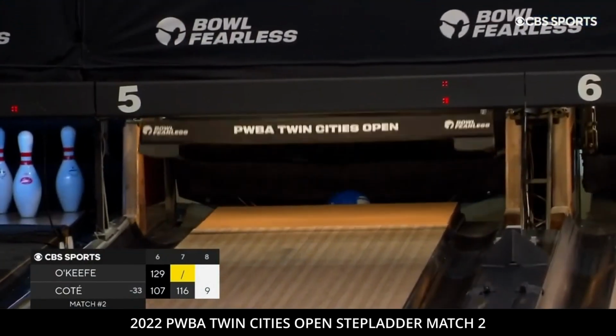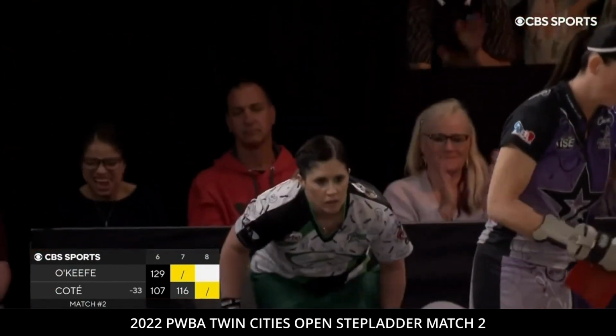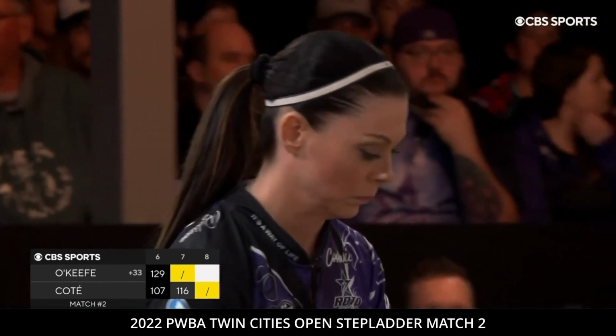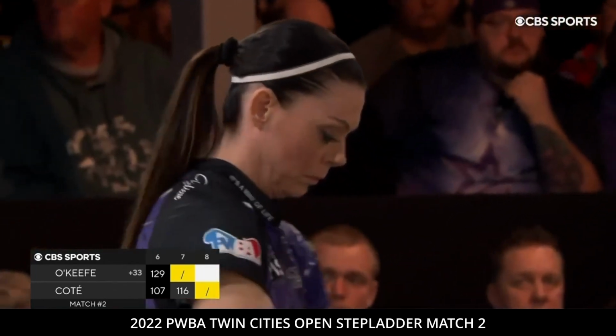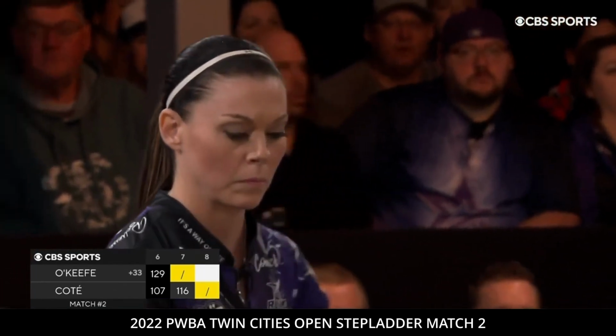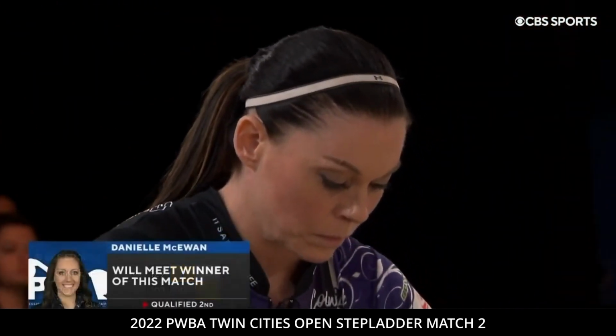Again, we get to the final frames of a match with Shannon O'Keefe with a big lead. She had a big lead on Dasha Kovalova. And again, O'Keefe with a comfortable lead here of 33. And the big difference is Shannon has been clean. Kovalova had open frames, and now Bryanna Cote with an open frame. A couple of them.